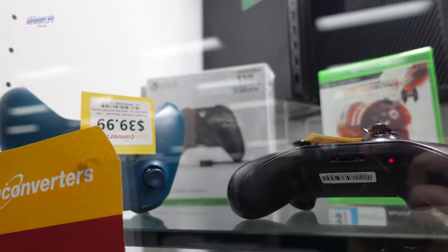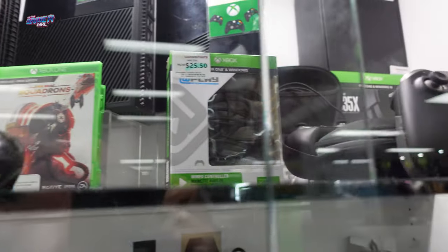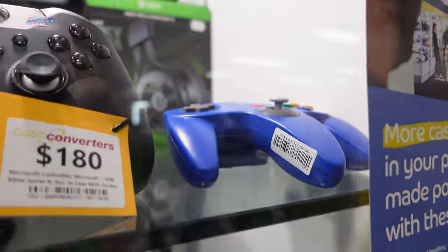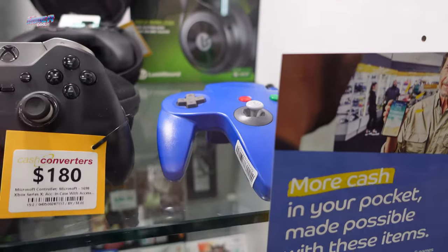I think that's just gonna be a resealed Xbox controller. They've got some other stuff up here and an N64 controller. This blue one is actually in really nice condition. It looks like it's got 29 on it, which is pretty good.